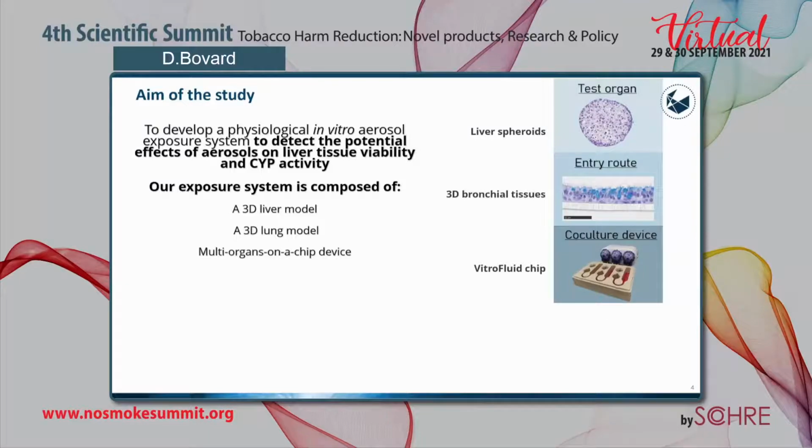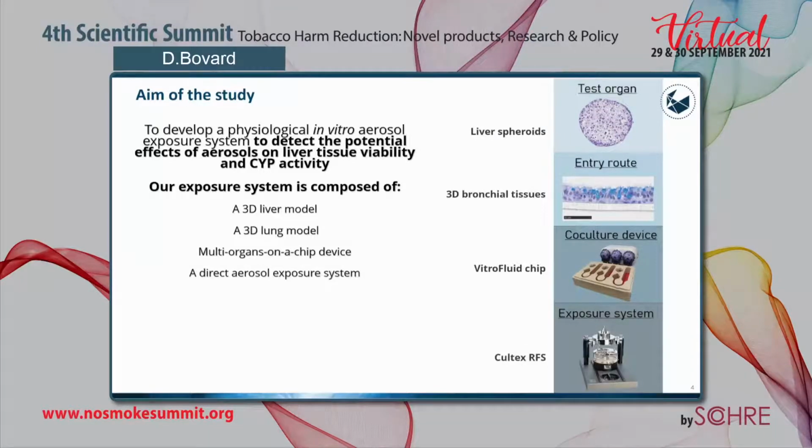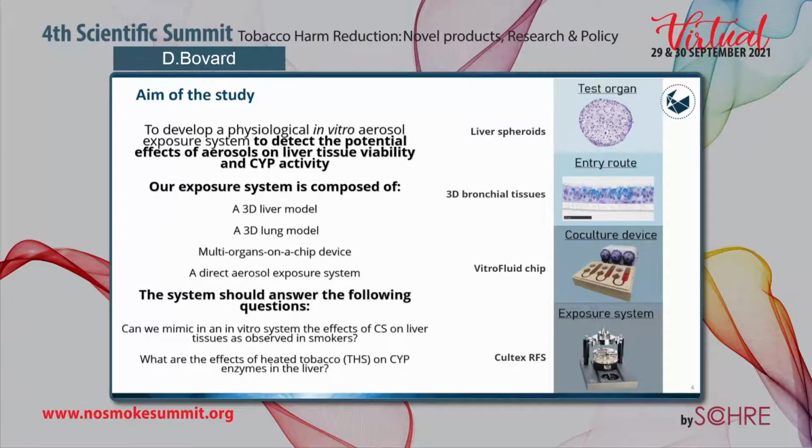And a direct aerosol exposure system, the Cultex RFS. I will also explain this device a bit better in the next slide. The system we developed should answer the following questions. Can we mimic in an in vitro system the effect of cigarette smoke on liver tissues as observed in smokers? What are the effects of heated tobacco, THS, on CYP enzymes in the liver?